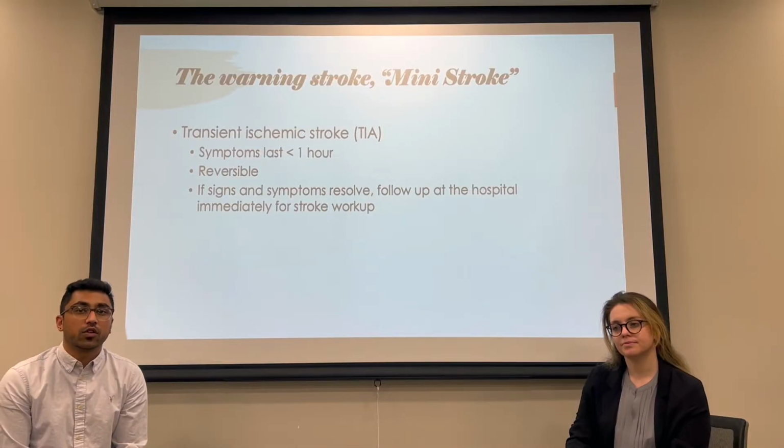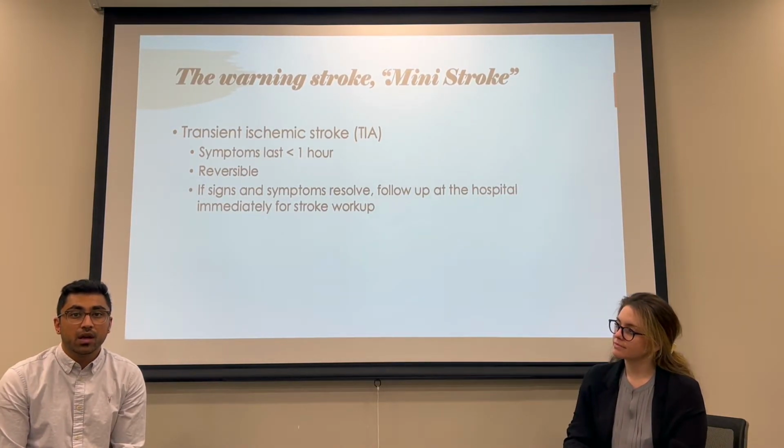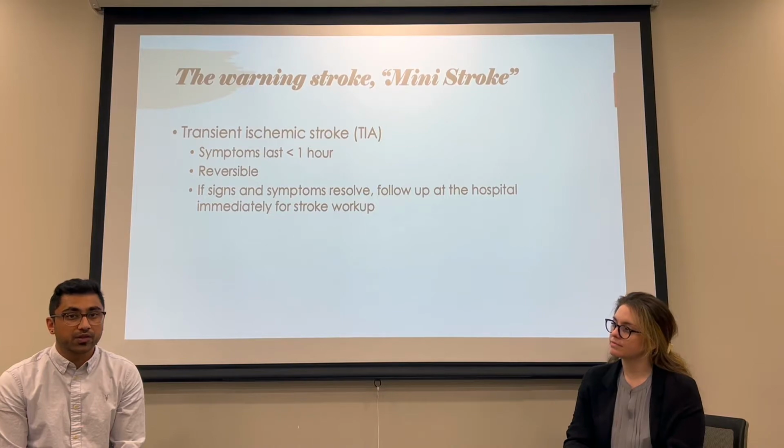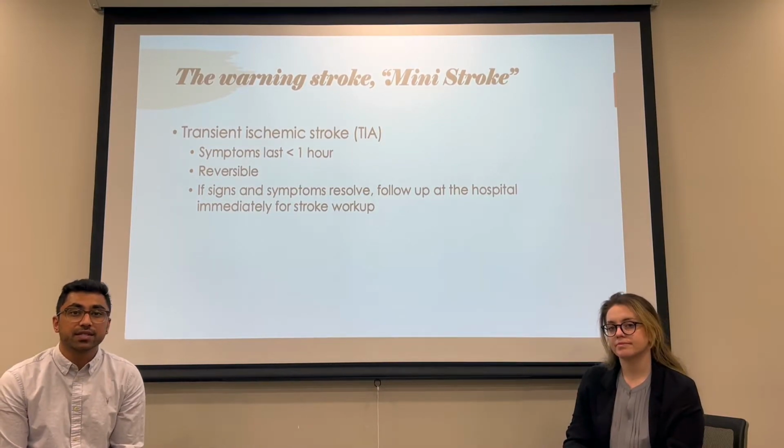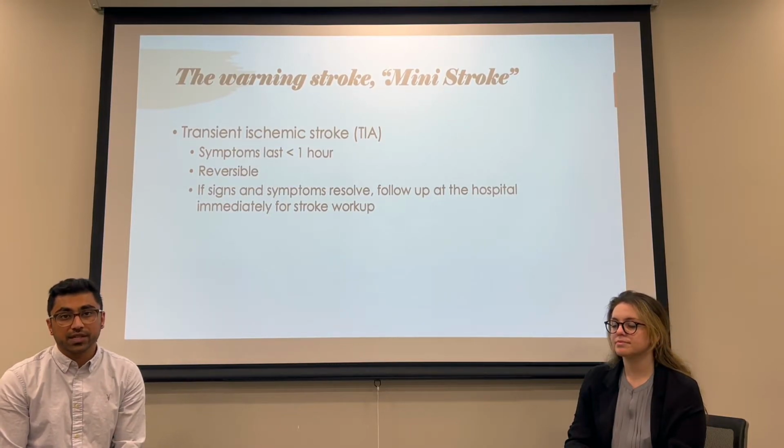So some of you have heard of something called a mini stroke. It's called a transient ischemic attack, but basically it's if you have some of those symptoms that Sarah mentioned that last less than 1 hour and they resolve on their own. One of the things that you want to do is if you see this happening, you want to go and follow up at a hospital immediately because you may need a further stroke workup.